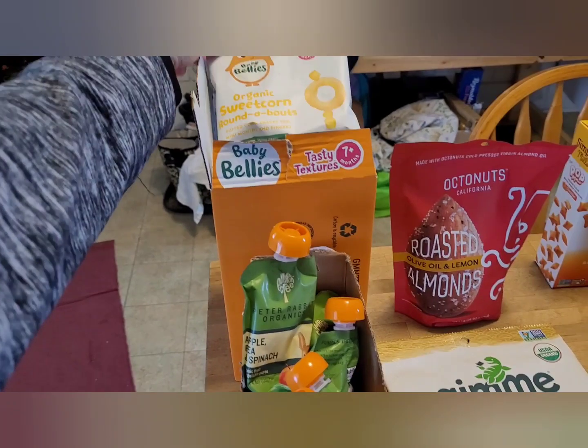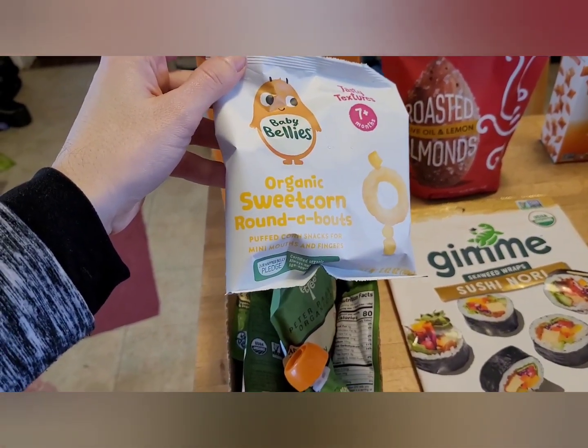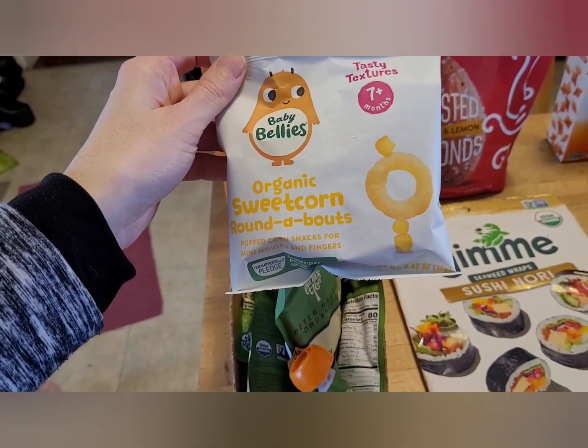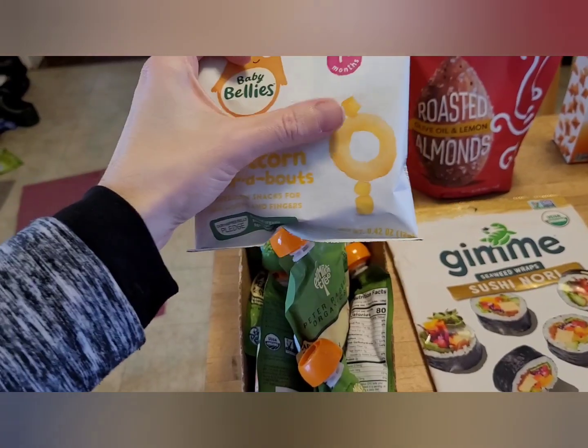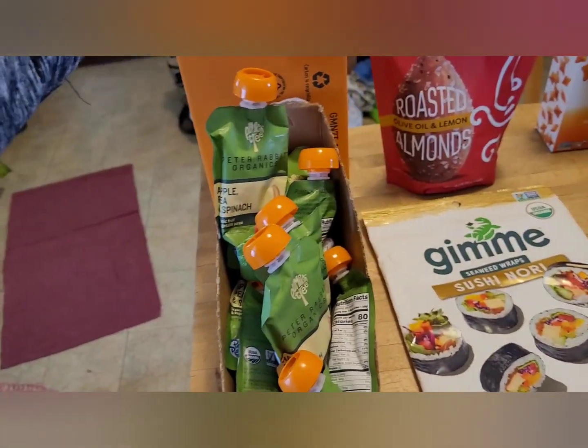Baby items, they had a bunch this time, so I picked up these sweet corn roundabouts, and I thought those sounded interesting. I don't know whether they're the round shape or the circular shape or a mix of the 2. I guess I should open some.